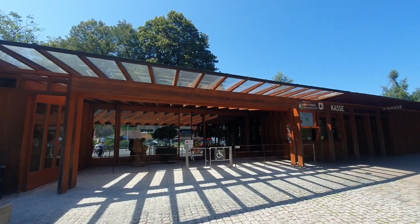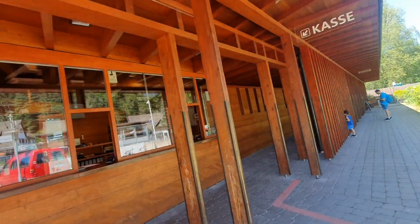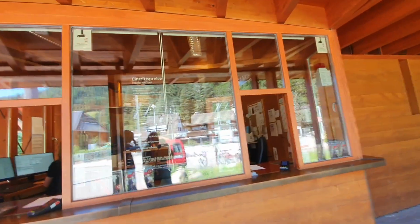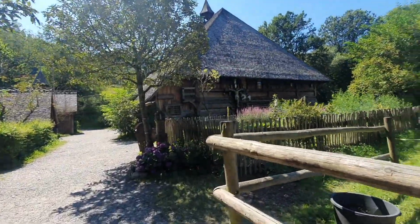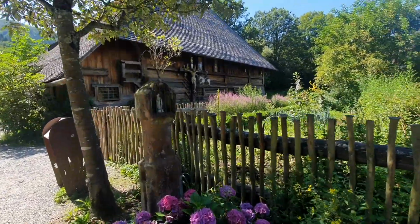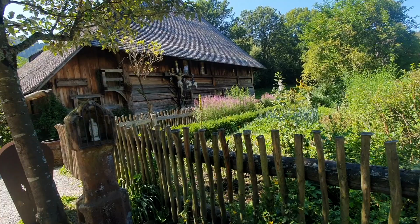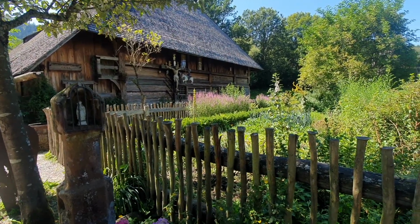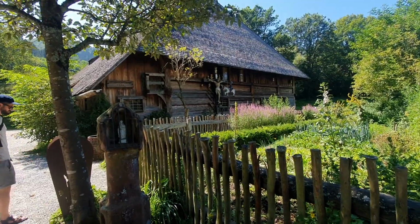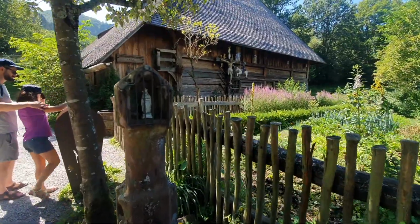So this is the entrance. Let's pay. See how much is it to enter? €12 for adults, €6.50 for children. As we walk round, this is an open museum. So all these buildings, they're not recreated, they've been taken down from around the Black Forest, and we've got a leaflet that we'll share. They've been taken from the original place and put here so that everyone can enjoy and learn about the Black Forest.